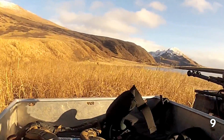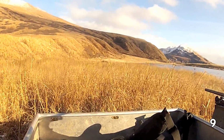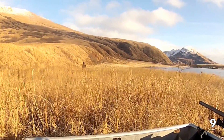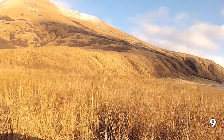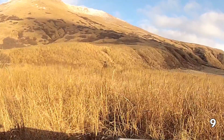Bear number 9 is the closest we got to a bear. This curious little feller, about a 7.5 footer also. We came down onto a beaver pond and he was fishing for salmon in the beaver pond and was pretty surprised that we had snuck up behind him and gave us a little bit of room, but we definitely could have taken him down at any time.